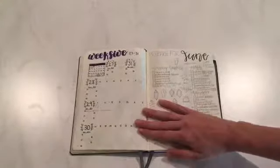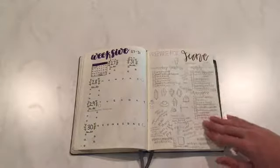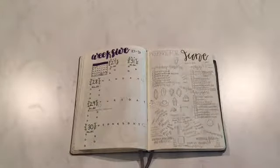We still have week 5 to go in May, and I have this prepare for June page, which I made really early, but I actually went over it and I went through some of the things that I'm planning on adding and not planning on adding in the June spread. So now on to June.